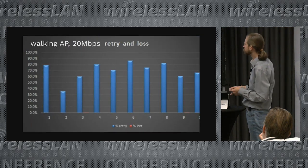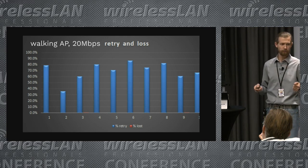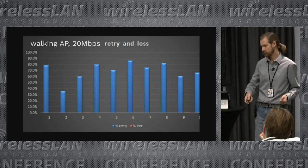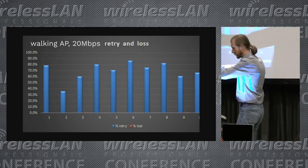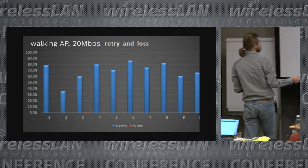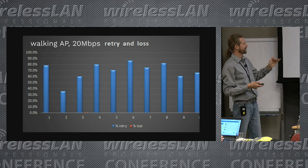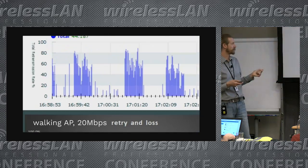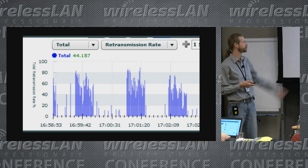But when I asked the engineer who helps me to take the client access point and just walk with it like a crane moving, we found that the retry rate increased up to 80%. I checked this with OmniPeak and found the same.